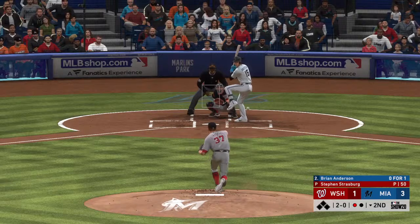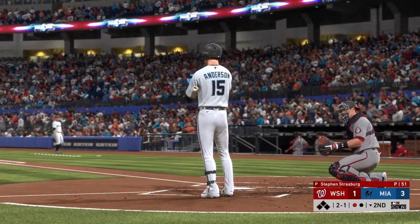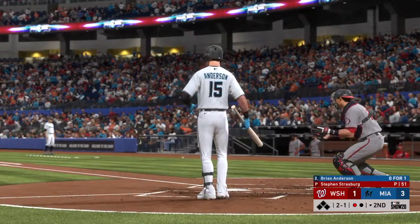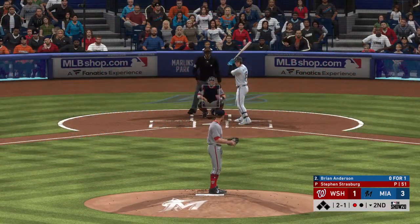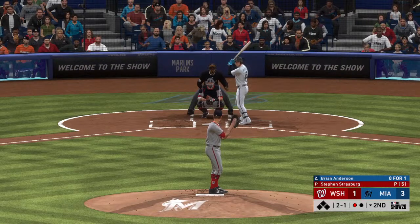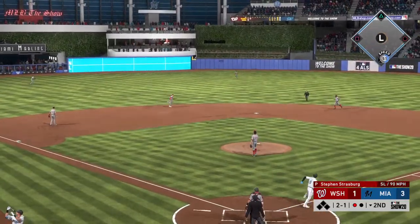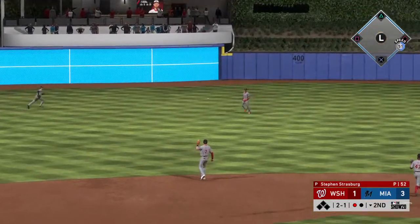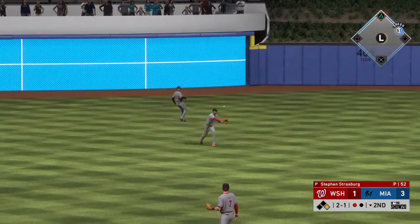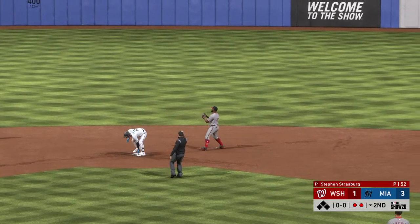2-0, here it is. Fouled away. Now the 2-1. Swing and a little blooper to center. Here comes Robles, but he can't make the play as it finds the outfield grass. The tag, and he is out at second.